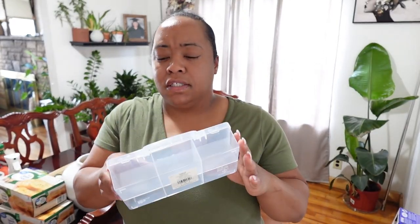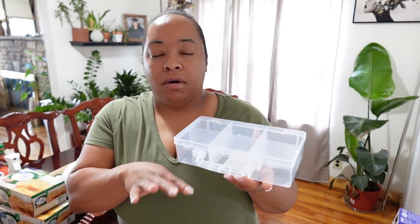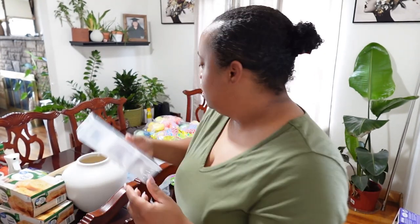We have a vacation plan for this year, and I'm trying to fit in a road trip, so I figured that this would be perfect for us to just fill these little compartments up with snacks and take it with us. Each one has their own, and I'll probably use my Cricut to personalize and put each person's name on the side or on the front so they'll know exactly whose is whose.